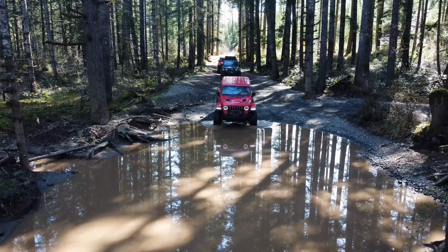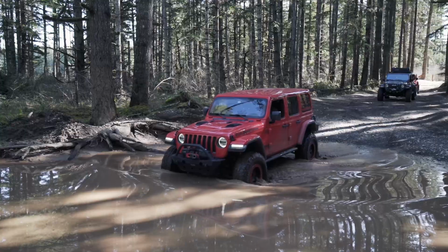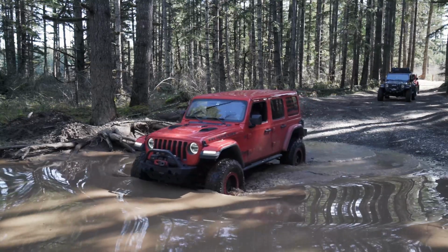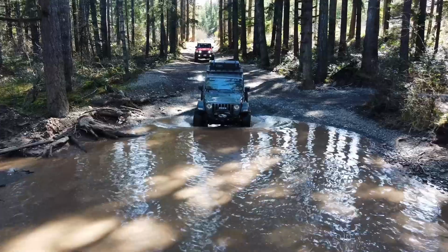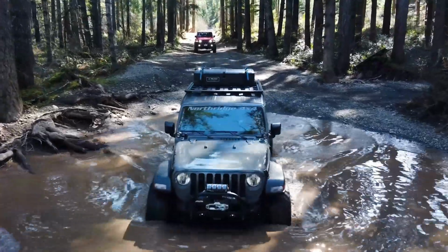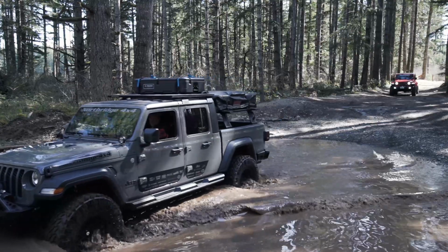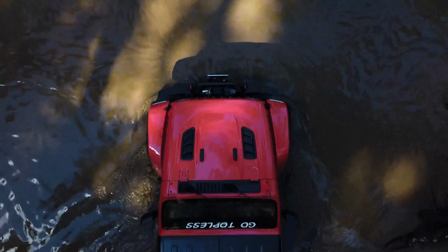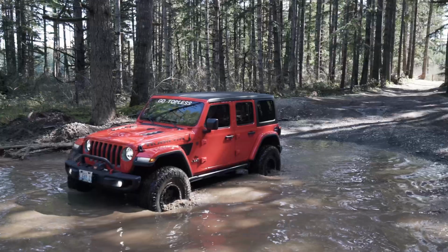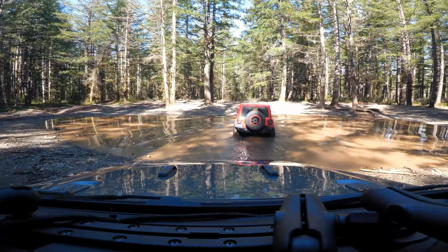It was definitely early spring in Washington, and we had plenty of big water holes to drive through. And those 37-inch Nitto tires handled the deepest of the water holes with ease. But fortunately, Tahuya ORV Park has a gravelly base to it, so there wasn't much mud to bog us down. Now, of course, maybe that's unfortunate, as we didn't get a chance to break out that Warn Zeon 10S winch on the front of the Giveaway Gladiator.